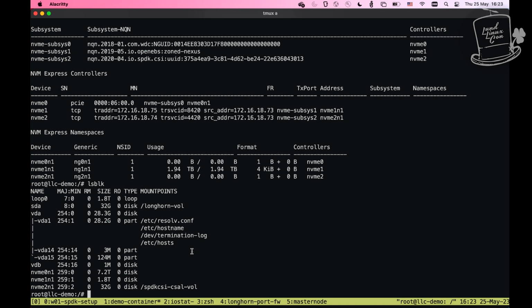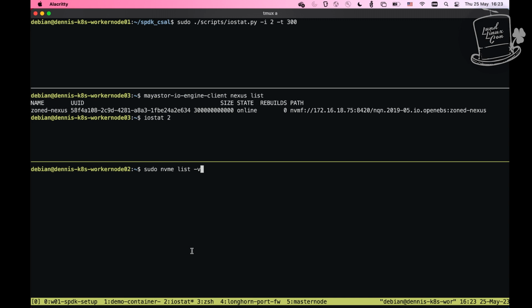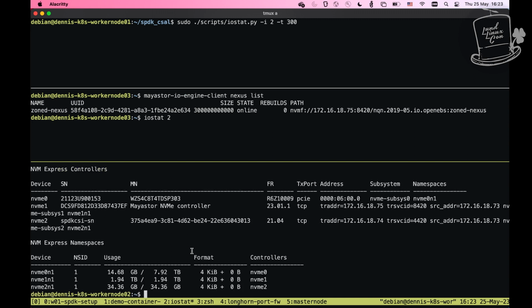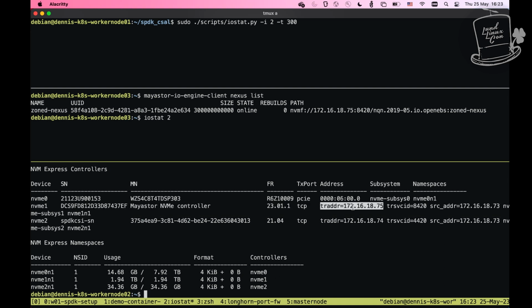So it's time to run the FIO job. I copied that in. I set that up before the talk. And now we are running the workload. Let's see what's going on. So we can do some iostat. Worker node 2 is the node where we have our container running. And when we list that, we can see the Mayastor controller, which comes from that IP.